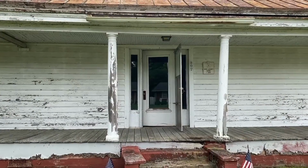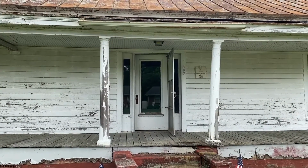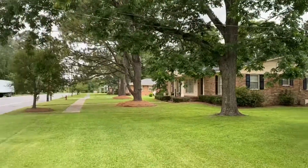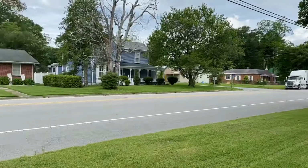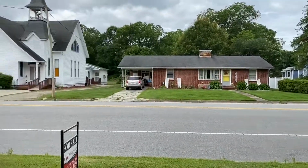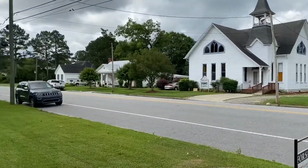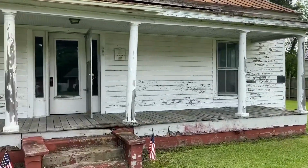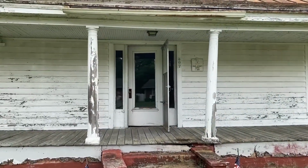Today I'm in Hamilton at the Jones Everett house. The Jones Everett house was built in 1890 and it's in the quaint little town of Hamilton, North Carolina. This is Front Street, one of the major streets through town. This is a National Register of Historic Places district.